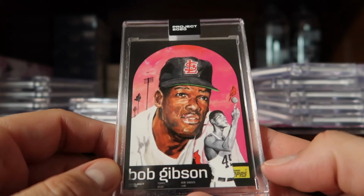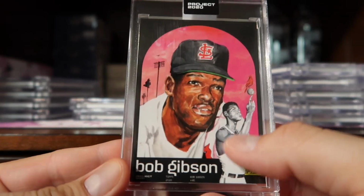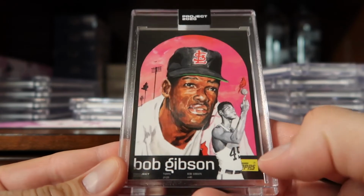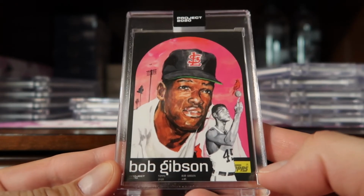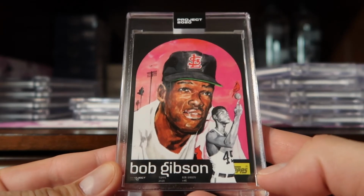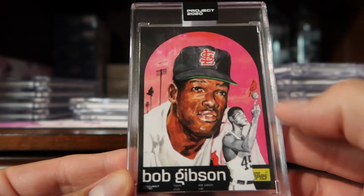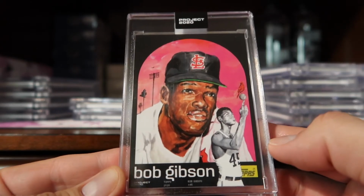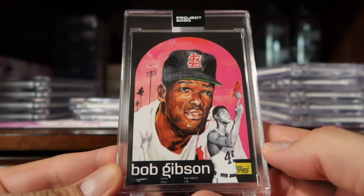But the reason I bought this one is because this one throws a nod to Bob Gibson's basketball days as well. So me, I collect basketball cards, so I thought that was pretty awesome. And then instead of a basketball, he has a baseball here that he's spinning with the cardinal on top of the ball. So overall, this is a pretty cool card.